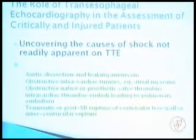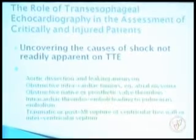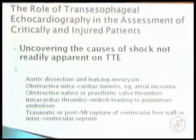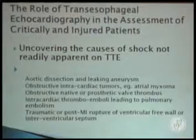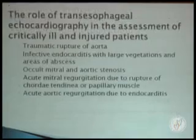And obstructive, sometimes cardiac tumors, atrial myxoma, and of course that's not an emergency, but it's important to make a diagnosis there. Now, obstruction of the prosthetic valve with thrombus, and sometimes they can be in shock, and intracardiac thromboemboli leading to pulmonary embolism, and also rupture of the ventricle, again, which is also a great emergency.